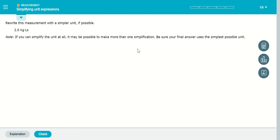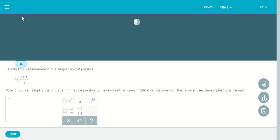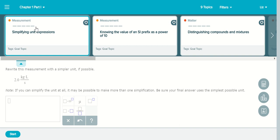So now that I am in the learning mode, I will be presented with a problem, which is under the category Simplifying Unit Expressions. Now this is something not everyone notices, but is really important to orienting you to where you are in ALEKS. See this little drop down arrow here? You click on this and you get something called the topic carousel. This will tell you all the things that you are ready to learn within Chapter 1, Part 1.